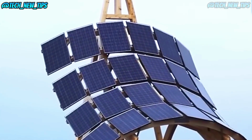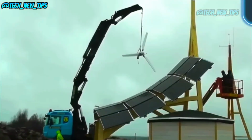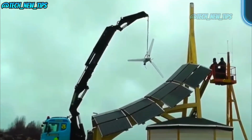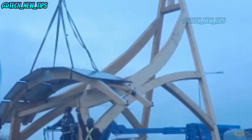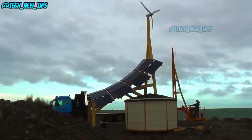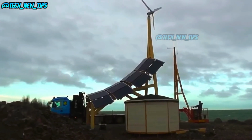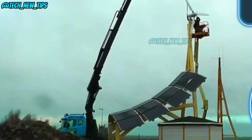The base price for the system starts at $73,500, and if you want to boost the capacity, it can go up to $107,000. Yup, you're not just buying a wind turbine and solar panels, you're also buying the title of Giraffe Energy Tech Owner. So why is it called Giraffe? Probably because it's tall and quirky looking.